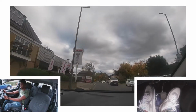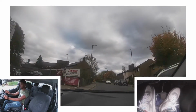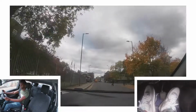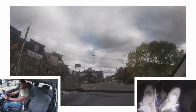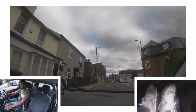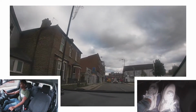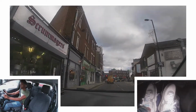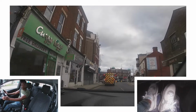Also, once you've come off that fast road, make sure that you are going at the correct speed around here, because you might be doing the correct speed but it might be too fast for those conditions, but in your mind you will feel like you're going slow because you've just come off a really fast road. So when you look down, you might be doing like 40 miles an hour without even realizing, because it will feel like you're doing 30 just because you come off a fast road.